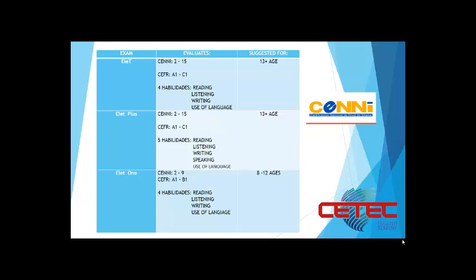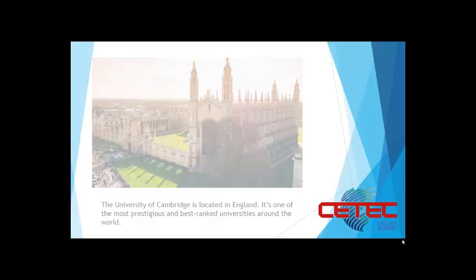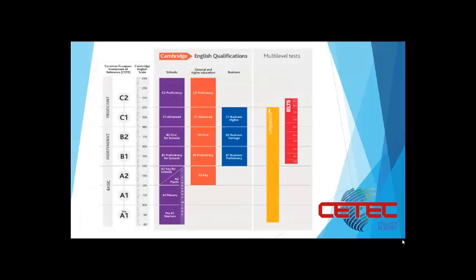Now let's talk about the Cambridge qualifications. The University of Cambridge is located in England, and it's one of the most prestigious and best ranked universities around the world. They have created a better version of the CEFR English qualification scale. They went beyond trying to measure only a basic, intermediate, or advanced level. They are trying to measure the usage of English depending on the focus that you want to give it.